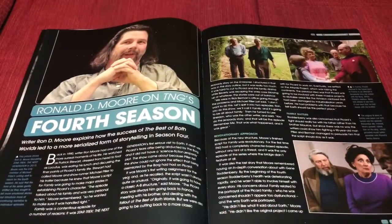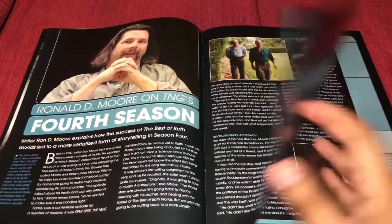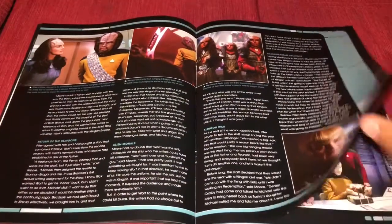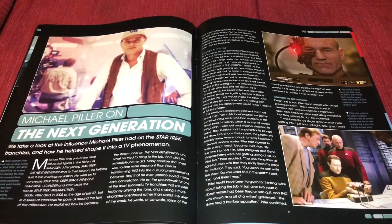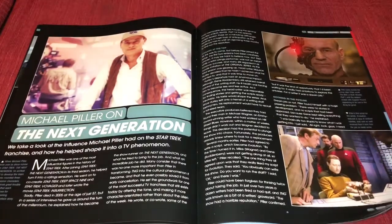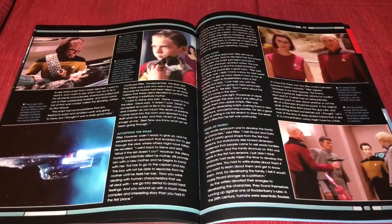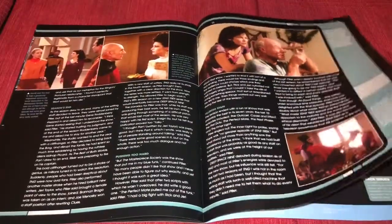And here's some magazine filler, a section on Ronald Moore's contributions to the 4th season of TNG, and more on that. And here's more magazine filler on the late Michael Piller and his contributions to The Next Generation. And more on him and his work.